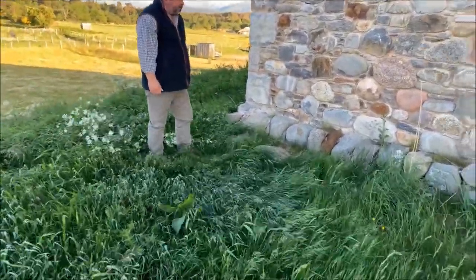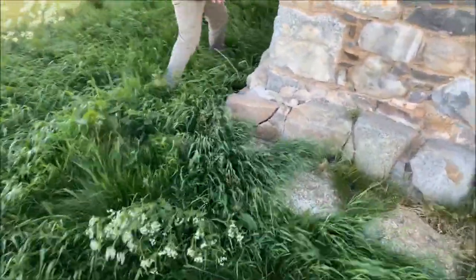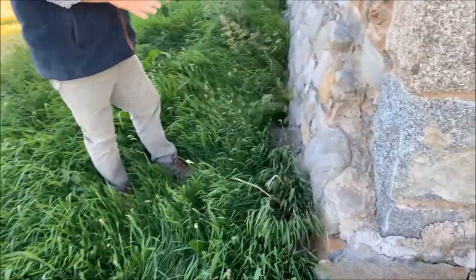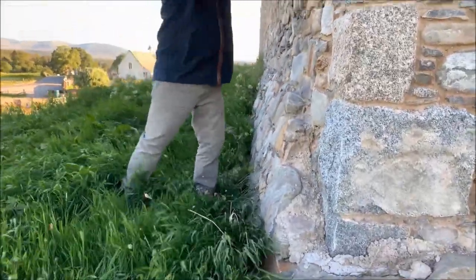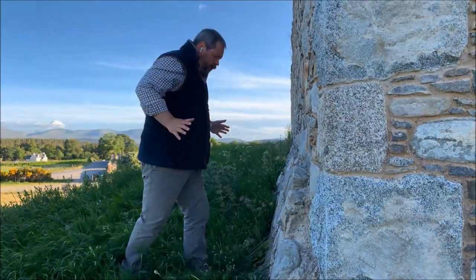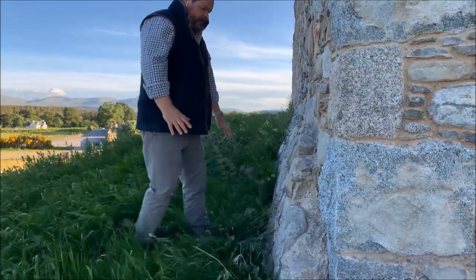What we have at the bottom here is a batter. You can see it possibly round the side here. And this was designed, we've rebuilt this, but this was designed into the building by those ancient masons. What that helped to do was shed water away from the wall. The waters would run down the wall and then be shed off by this buttress. It obviously helps to reinforce the base of the wall, but it also sheds water.